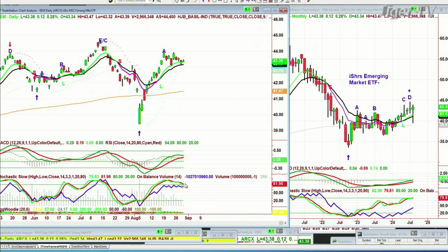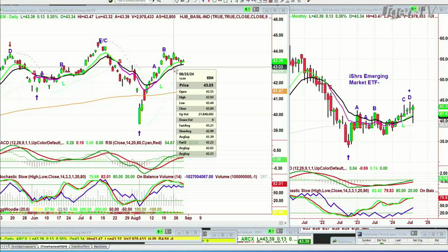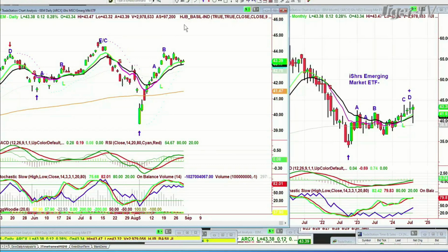If this stochastic very quickly drops to the 73% level with the price going back under this 42 level, 42.50 even, that says it could be a single leg up failure pattern. But sorry, this is a B. So this is a leg B going to a peak B, and in fact, it just missed going to a C by pennies. Look, the high on the 19th for the EM was 43.91, and the high on the 23rd was 43.93. I thought it was a parallel, but it wasn't. It's gone to a C.